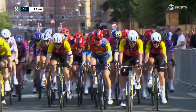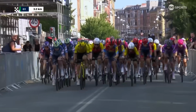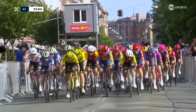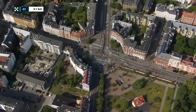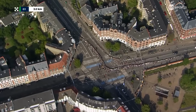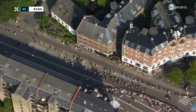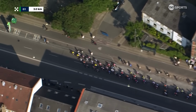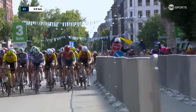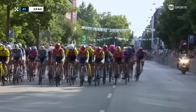Lidl Trek also getting themselves organised. SD Worx have drifted back here a little bit, Alice. They have. They don't have so many riders left to work, so just trying to save energy, but they really do risk getting swamped here, as we can really see how narrow some of these points on the circuit are. This is this right-hand bend just as we come through 3K to go. Reduced peloton here in the final 3 kilometres of this race due to some of the crashes that we did have earlier on this circuit. But all the big teams represented, all the big names are still here. Very much all to fight for, with less than 3K to go of this race now.